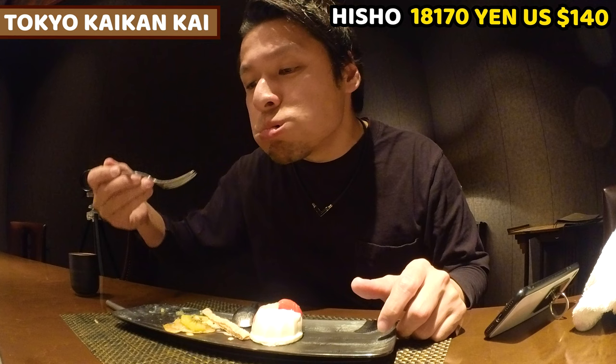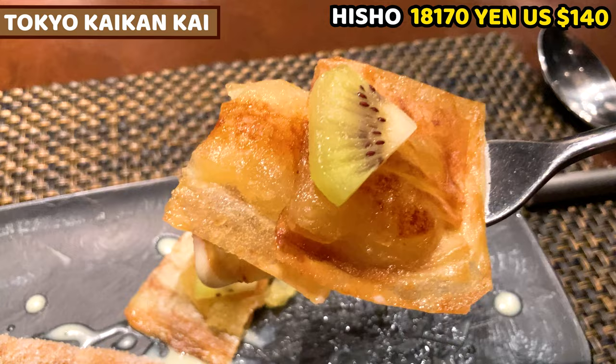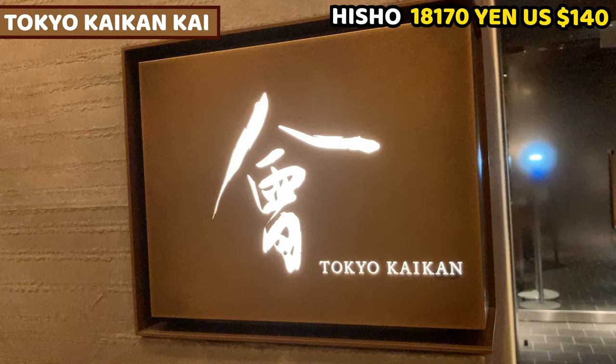Wow, it's so crispy. Skin is very great, so it's so crunchy. However, inside it's really moist. Full of crushed and sweet apple is in the skin. This is gorgeous. So this is all about Tokyo Kaikan Kai and Teppanyaki course Hisho.